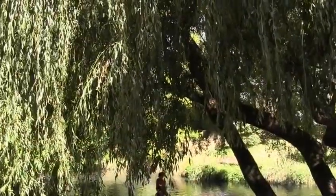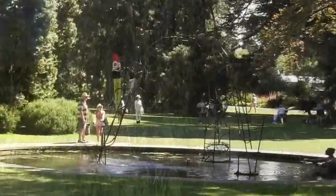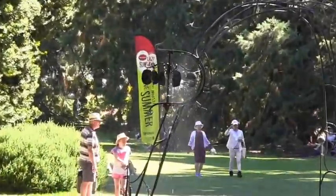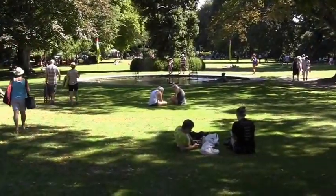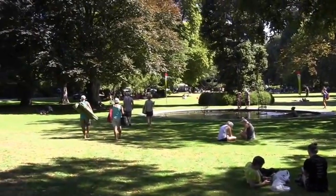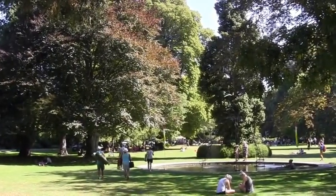Here's a big weeping willow where it belongs, right on the riverbank. A nice fountain. Evidently this used to be used for archery. It's called the Archery Lawn. It's magnificent. Big trees provide really nice shade.